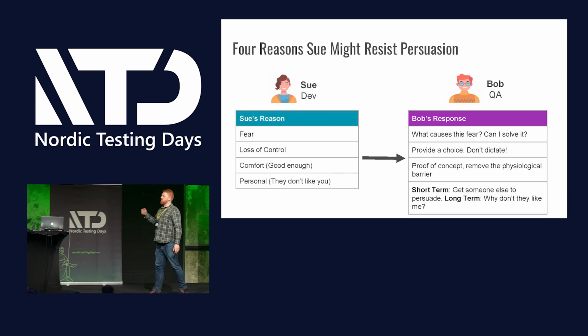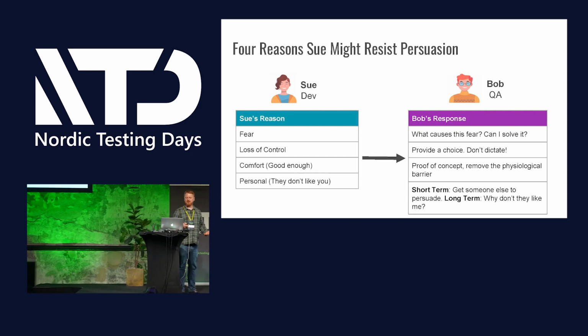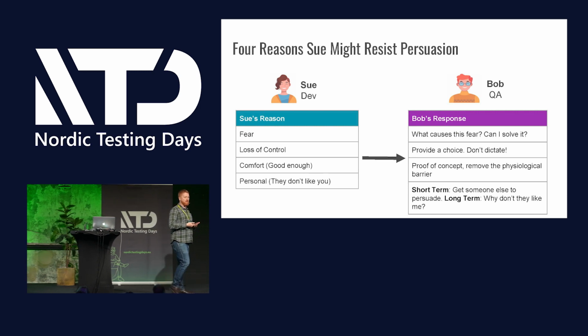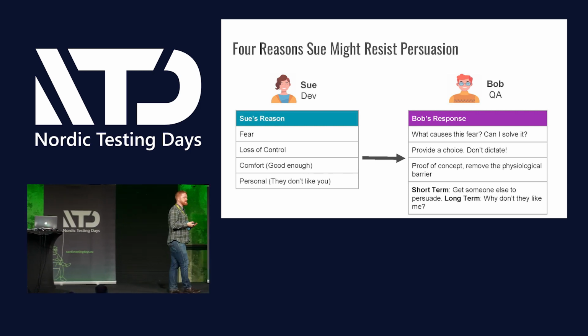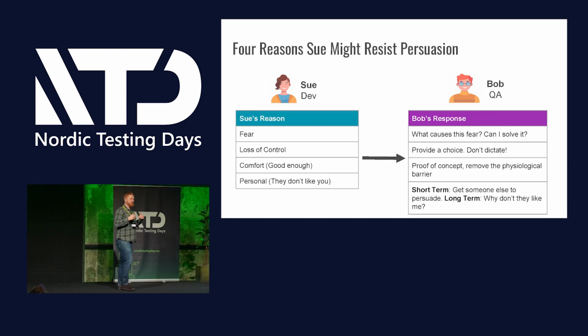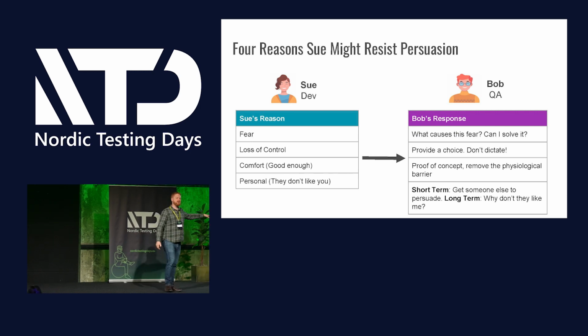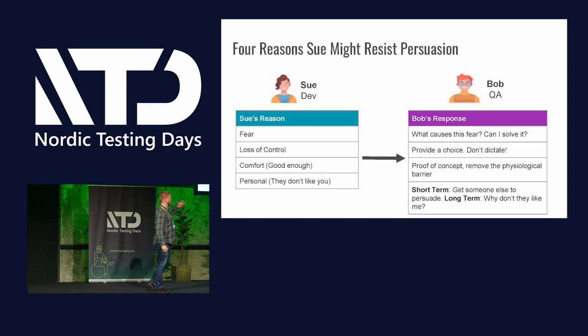The third reason is comfort, good enough. Maybe the current performance testing solution is just good enough and it's not a problem. And so again, a proof of concept can be really helpful here. There's a psychological barrier to taking that first step. We all put things off. I'm terrible for it, putting it off because you've not made a start. But once you make a start, it's easy because you've kind of got the ball rolling. Similar idea here. So maybe do a proof of concept and that'll help.